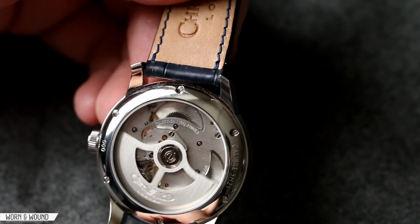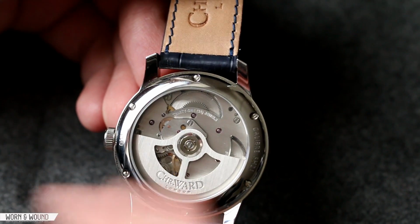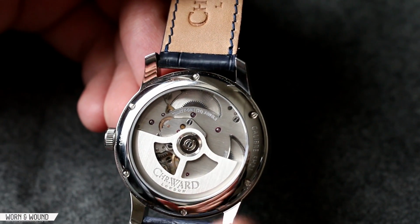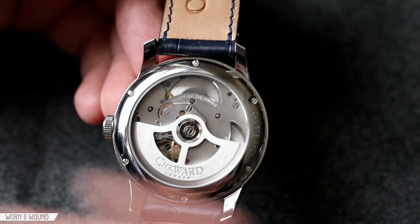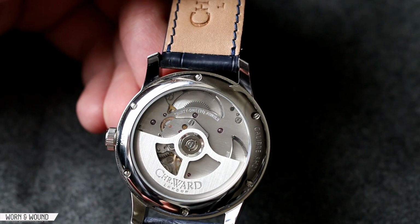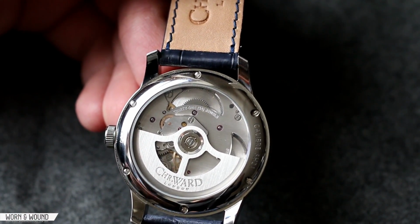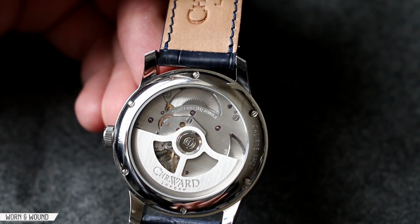The next thing is that it's a chronometer. So it is COSC approved. That means it's 99% accurate. And I might get these numbers wrong, it's plus or minus 4-6 seconds a day. So still worse than a quartz, but still extremely good for a mechanical movement. So those two things combined are really only seen in watches that are, say, 8-10 grand and up.